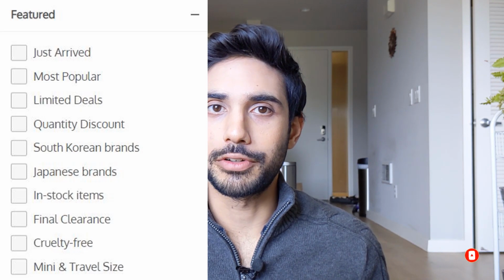So the reason I'm making this is because the Yesstyle sunscreen page does not have a filter for fragrance-free options. I spent, no joke, many hours trying to find the fragrance-free options that not only didn't have fragrance, but also didn't have essential oils or weird plant extracts like eucalyptus, lavender, or any citrus extracts. So it took a really long time.